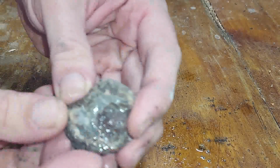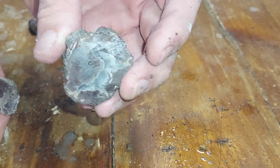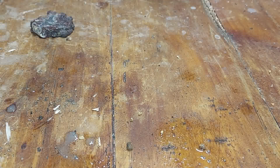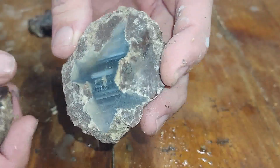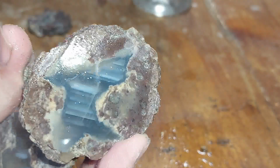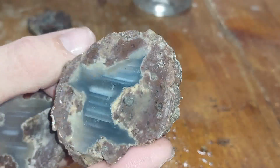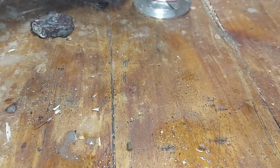Here's a little one, same thing, broken, half a good egg there. Another broken one, and I'm gonna get a little more water than that. That's not a great reveal, but that's a pretty nice egg. So I've got almost complete there and pretty decent agate in there.